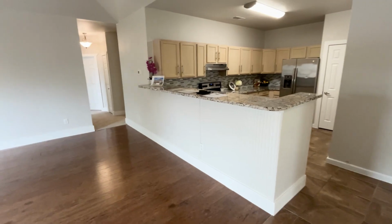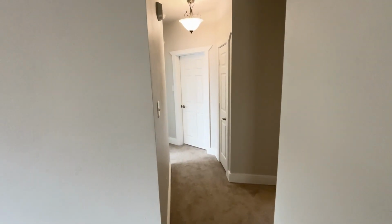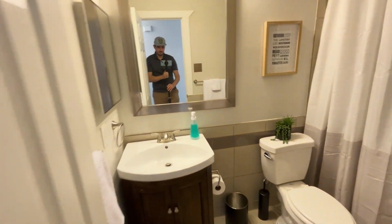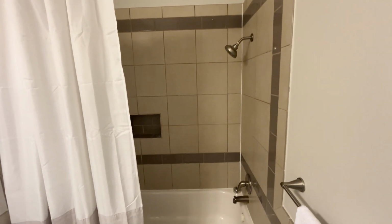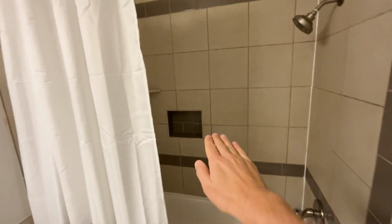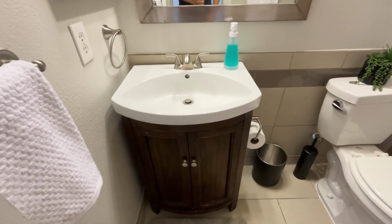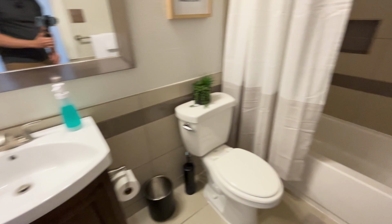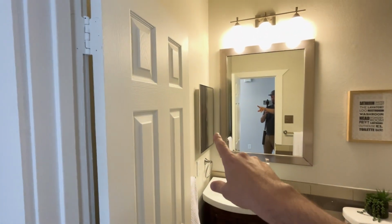I usually go in the kitchen first. We're actually going to do that second. Let's walk back here first. So we have our first full bathroom. Really tasteful design with that backsplash, the tile in the back, right? And they have the indention, as well as the shelf included for this. And then really nice cabinet here, so it's not just a pedestal sink. Yeah, I really like how they did this bathroom. They even have the medicine cabinet there, and then the framed mirror.